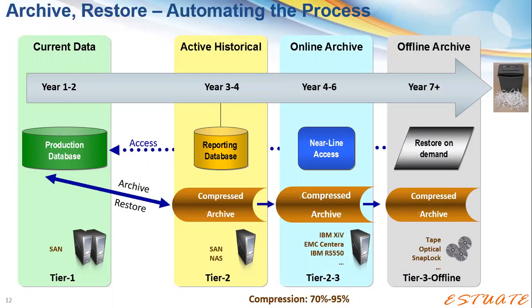Once data is archived, we can keep that data for 3 or 4 years in tier 2 level storage devices. Once the data meets the 4 to 6 year criteria, we can move the archived data from tier 2 to tier 3 storage devices like Centera and IBM RS500 as a standard method of archival. Once the data expires, about 7 years is a good time for final purging. Before purging, we can retain access to the data for 2 to 3 years in an offline storage device like Optim Disk or tapes. Optim keeps the files in a compressed file format, and the compression rate could range somewhere between 70% to 90%.